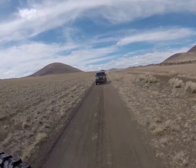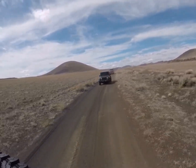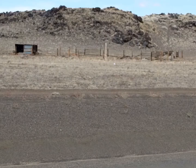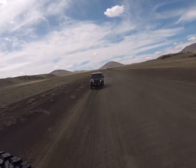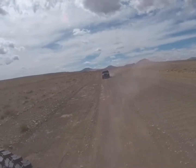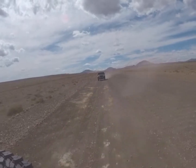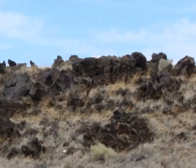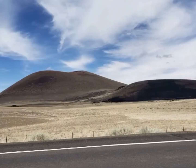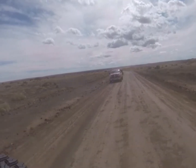Because of all the dust and riding on that washboard, we stopped, took several pictures, and just enjoyed the scenery. Just as an FYI, what you see there in the distance is volcanoes that erupted millions of years ago all over northern Arizona. You see the lava rock just scatters the plateau up there.